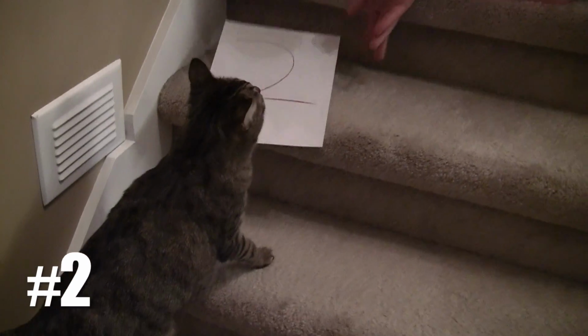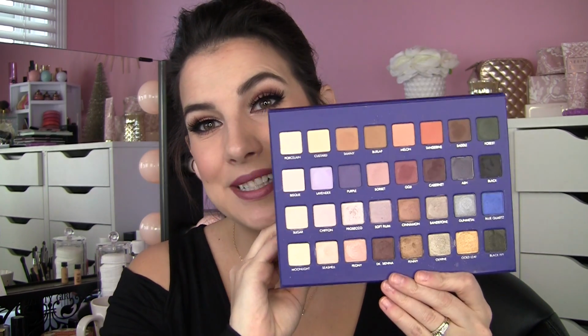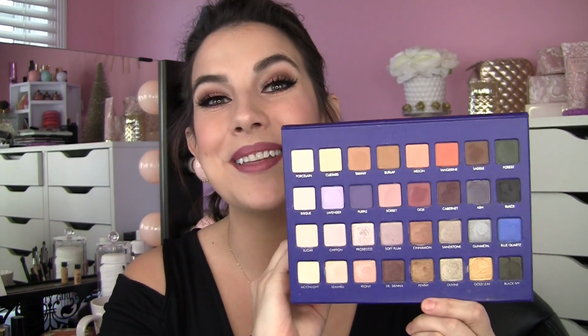Now, number 2, this was the palette that was kind of neck and neck with that one as I was sitting here thinking, what is my number 2 product going to be? I would say the reason why this one that I'm going to mention edged out the Viseart is simply variety. Not that the Viseart palette isn't fun for me to use, because I get much enjoyment out of that one. But when you've got this many shades to play with, I mean, this is awesome.